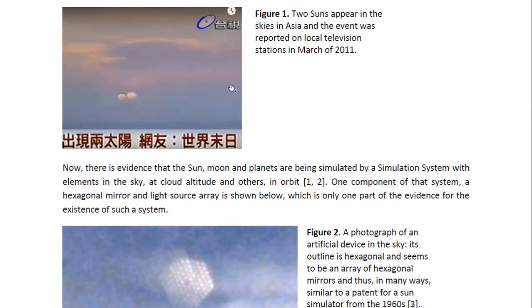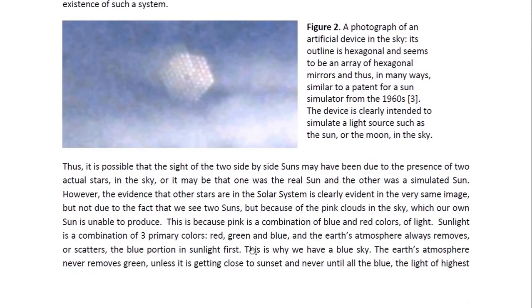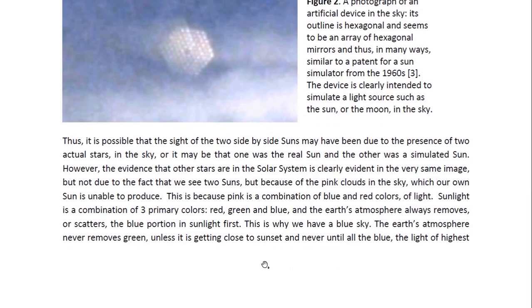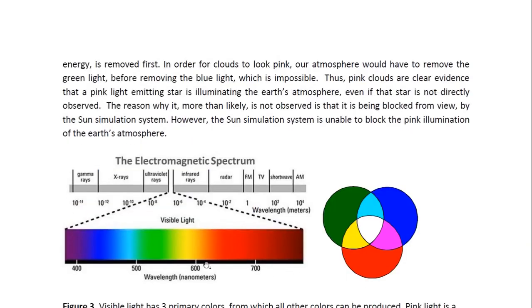And that evidence is from the pink clouds that we see in the image. Definitely pink clouds there. Now, our sun is not able to produce pink clouds, and this is because pink is a combination of blue and red colors of light. And sunlight is a combination of three primary colors, red, green, and blue. And the Earth's atmosphere always removes or scatters the blue portion in sunlight first. And this is why we have a blue sky.